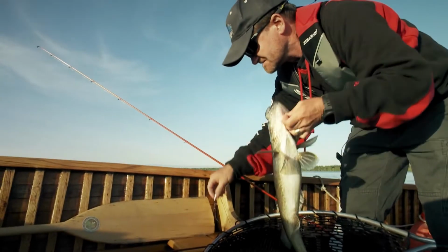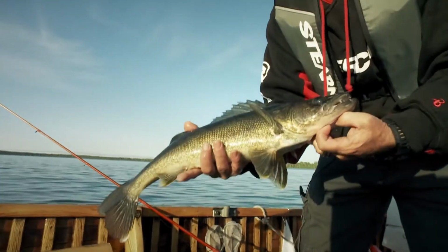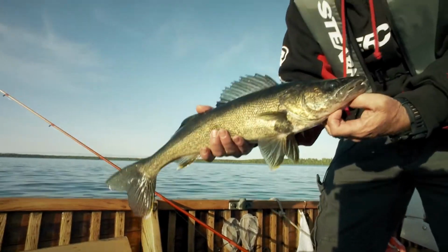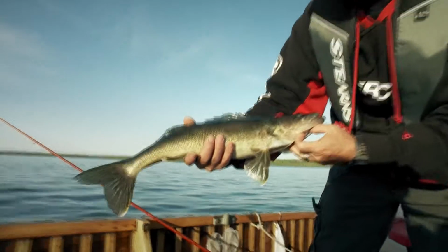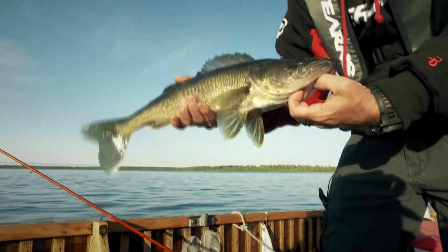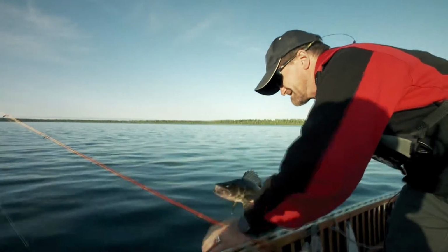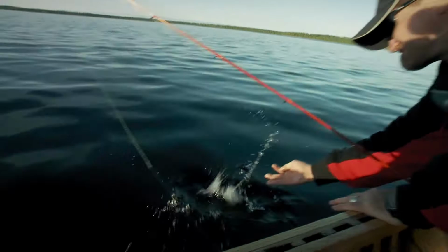There's my dead minnow. And there's my nice little walleye. Good looking fish. And fight good. I actually thought he was a lot bigger than that, but I'll take him. I take him. I take every cast. Are you kidding me? See you, my friend.